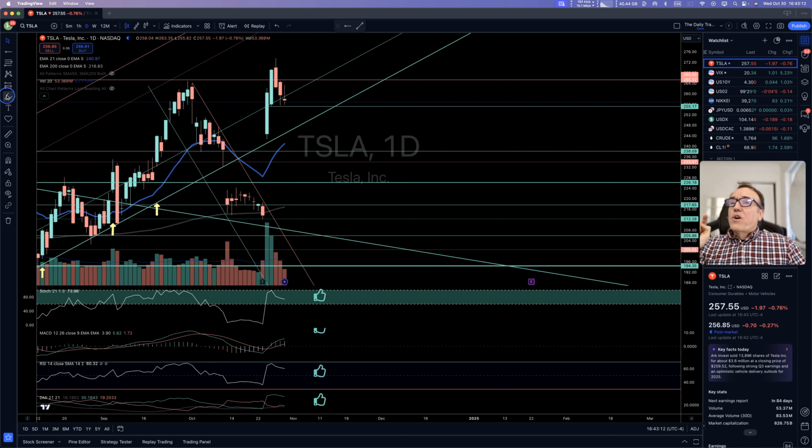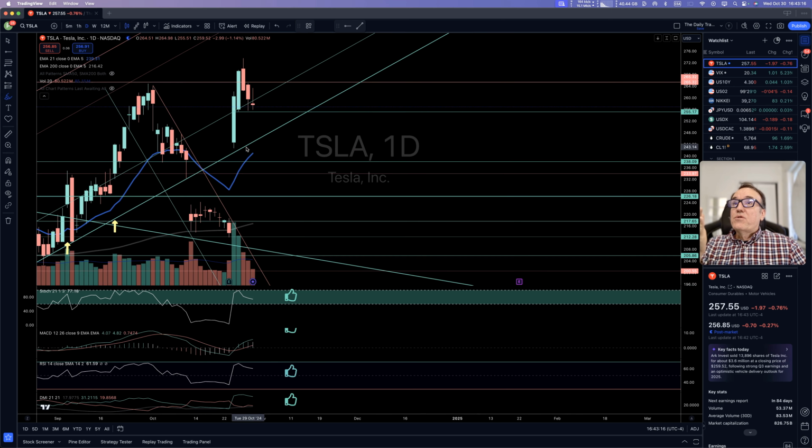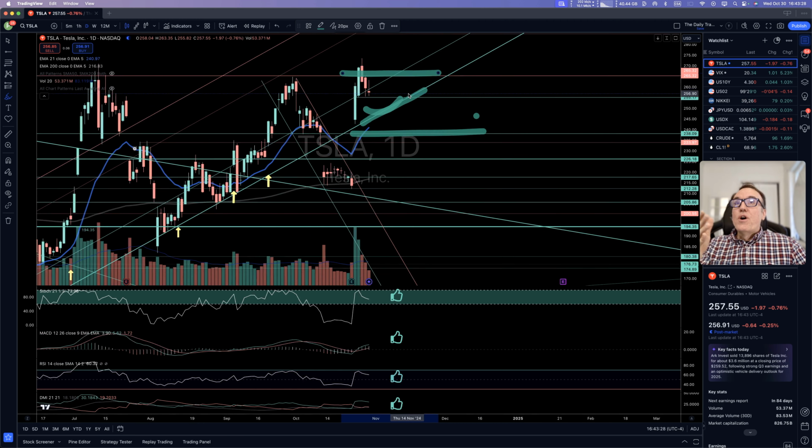As soon as we start breaking 255.17, we are going to get back to this diagonal support. If it does not hold, then we are back to 238. If we break 265.32, we should be good.